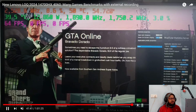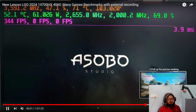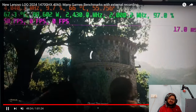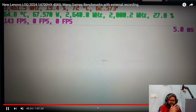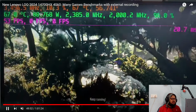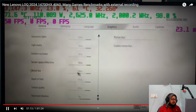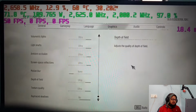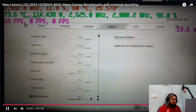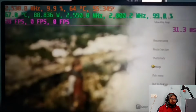Moving on. So after this was done, and to prove that these are actually the temps, I ran a mouse game in which there is a lot of mouse. In that, I think here is where I enabled the ray tracing. Motion blur I turned off. Yeah, here I have enabled ray tracing. DLSS is off. Every other DLSS, frame generation, everything is off.